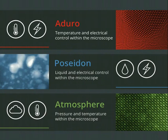The Poseidon 500 combines liquid imaging with a potentiostat and a variety of e-chips for in-situ electrochemistry with applications in batteries and fuel cells. The product that we're highlighting today is our newest, the Atmosphere 200.